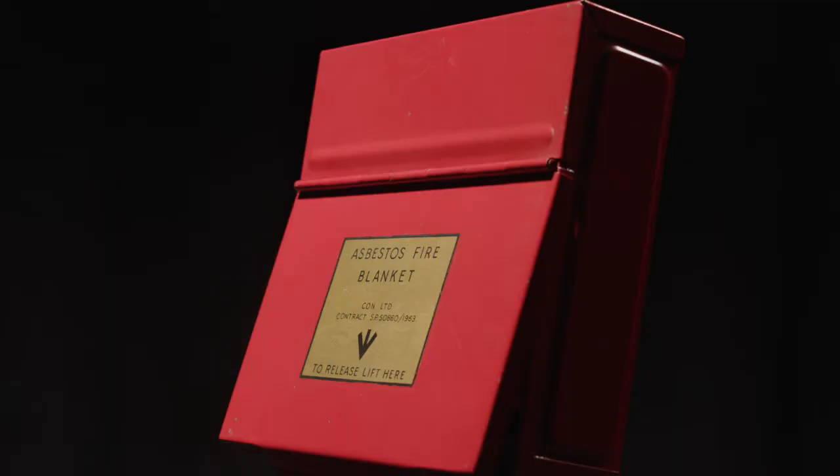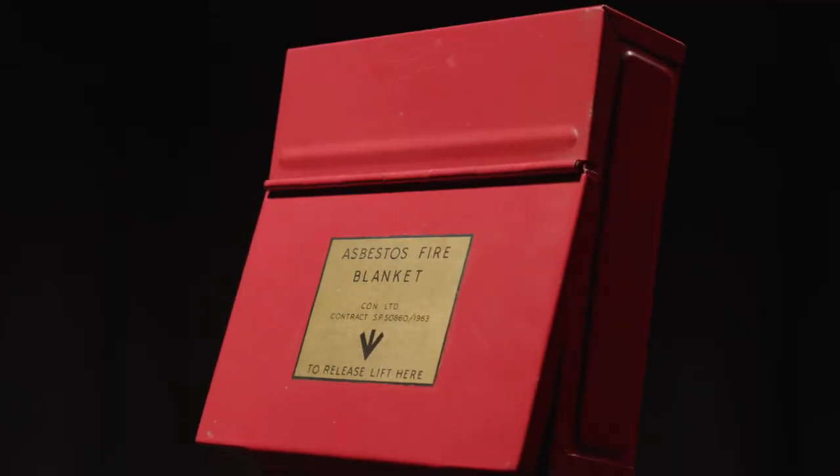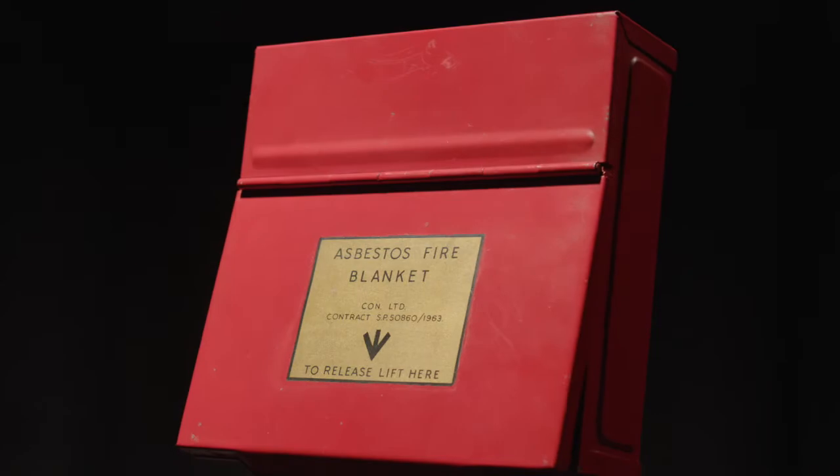Asbestos is a group of rocks known for two main things. Asbestos rocks won't burn, but they're fibrous and can be spun into thread. Put those together and you get fireproof cloth that can protect you from flames or stamp out a fire. Today's artifact is an asbestos fire blanket holder.